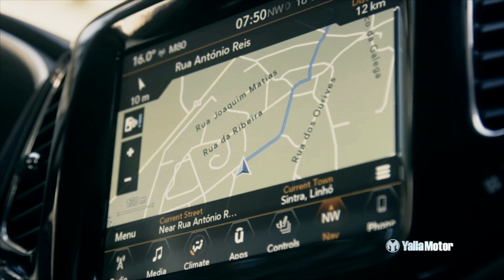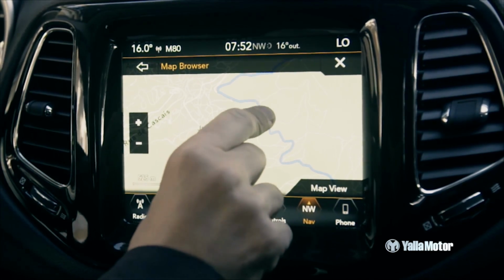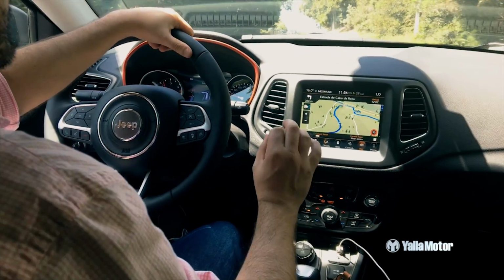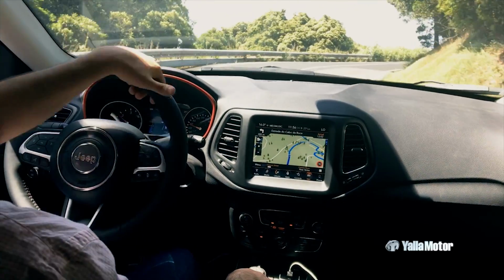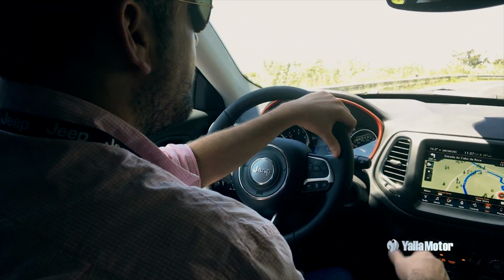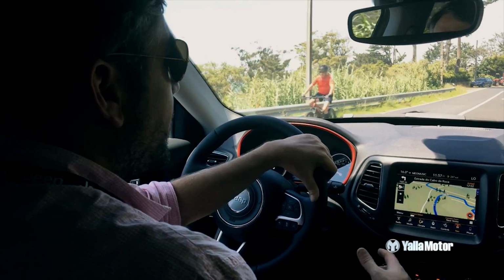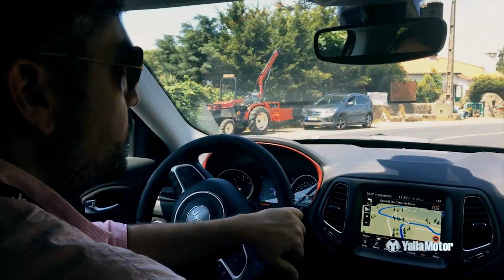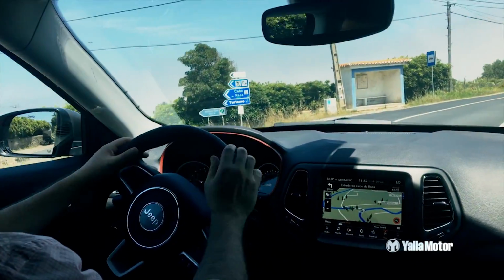Navigation, let me show you the navigation as well. In this specific model, the navigation is good. Sometimes it's a bit late with the signs. 300 meters, turn left. But we assume, since these are the very first models coming to the market, that for the Middle Eastern market it's going to be different, and we assume you're going to get a different level of accuracy.